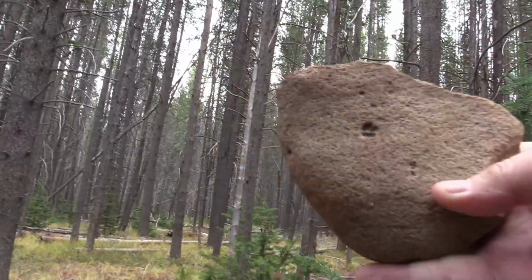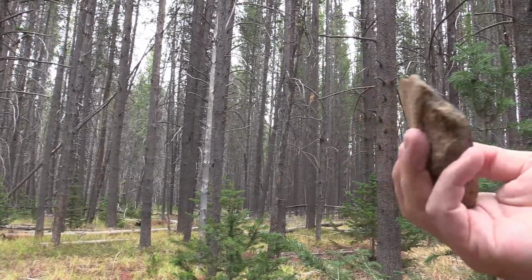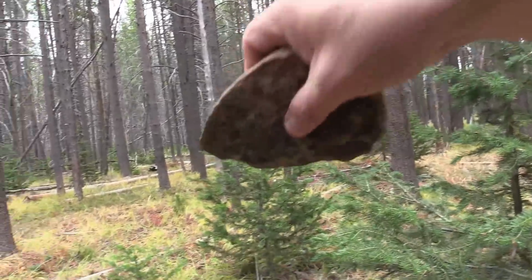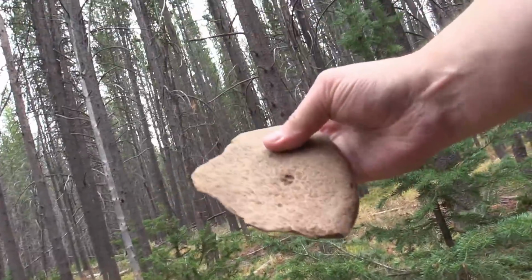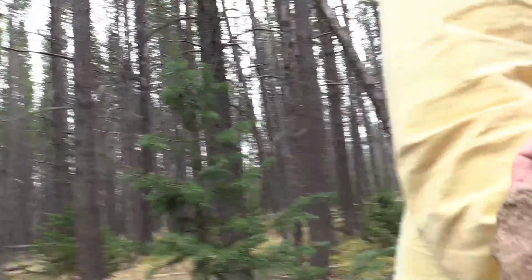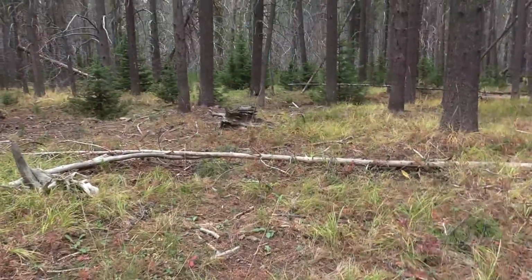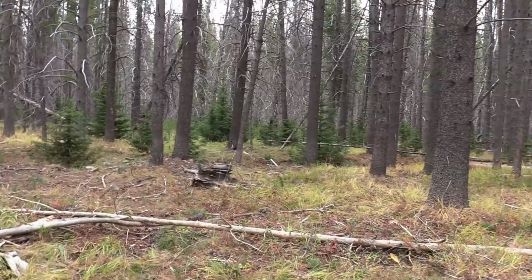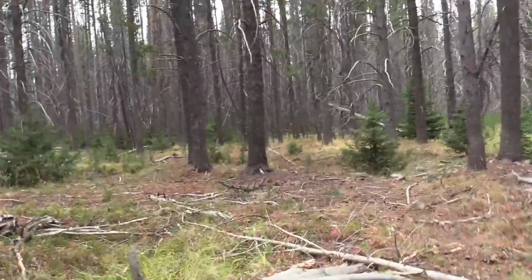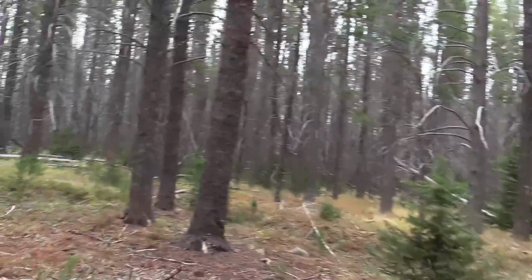It looks like it would make a good axe head. Yeah, it would. Or a scraping tool to scrape a hide. But can you see this game trail? See how deep it is? Yeah, I noticed we were following a game trail. Right along through there. It goes down through those bushes. Let's just follow it a ways. Yeah, we like funneled to a game trail. Obviously it makes sense for a lot of animals.